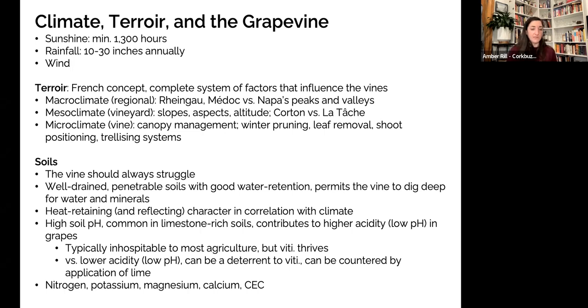Soil pH is very important in wine, on the pH scale 0 to 14. Usually we say that grapevines are planted in soils that are between 3 and, I'm forgetting the other number, 3 and 9, I think is the number for soil pH for grapevine. Higher acidity is attributed to lower pH in soils, these really alkaline, oftentimes chalky styles of soil, especially things like limestone. Low pH soils are typically inhospitable to agriculture, as well as very high pH. But viticulture really does thrive in these soils. This low pH can be a deterrent to viticulture, but it can be countered by the application of lime.